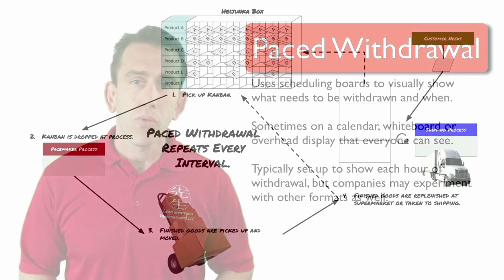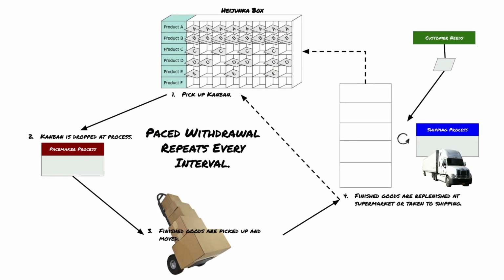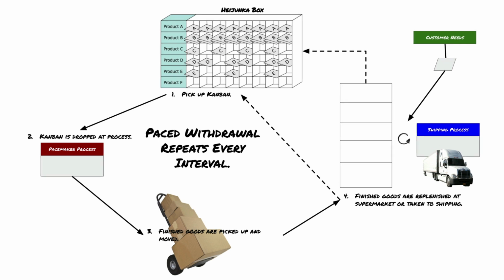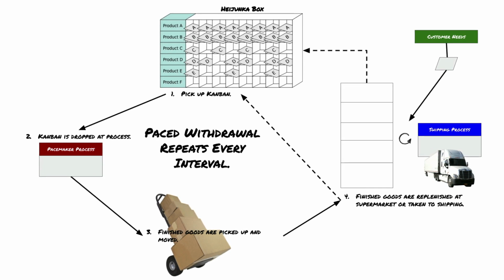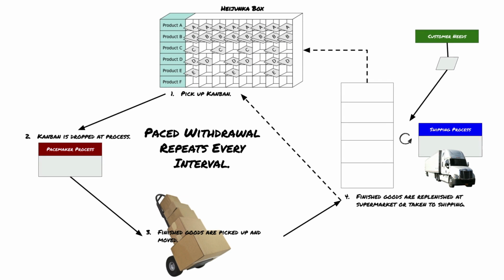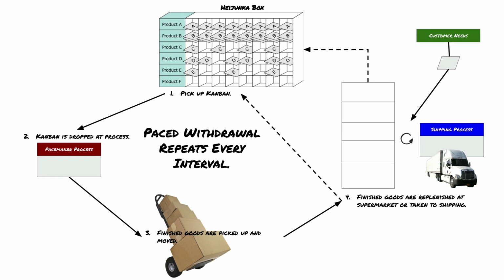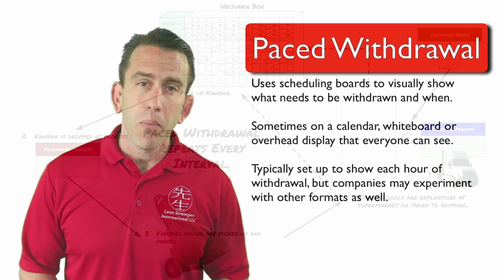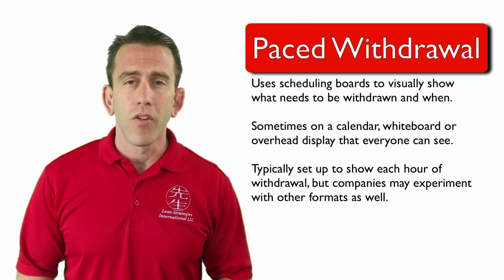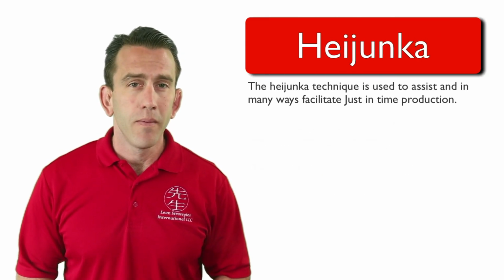The first is paced withdrawal. Paced withdrawal uses scheduling boards to visually show what needs to be withdrawn and when. The boards are sometimes on a calendar, whiteboard, or overhead display that everyone can see. The paced withdrawal boards are typically set up to show each hour of withdrawal, but companies may experiment with other formats as well. The second method is Heijunka.